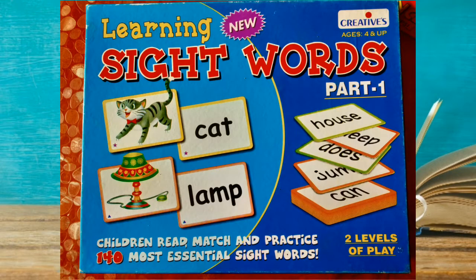This is a word and picture matching puzzle. Here is how you should give this card to your child: first you give this picture reading card and ask your child to read the word in it and then match it with the correct picture. Kids like to match things, so you can utilize this. And here is a video of my daughter doing the same.